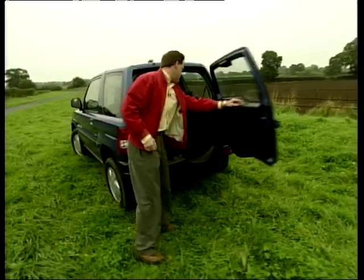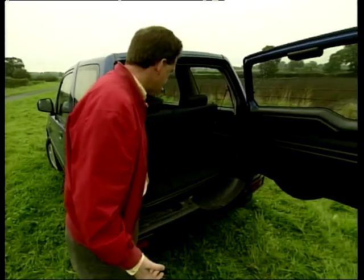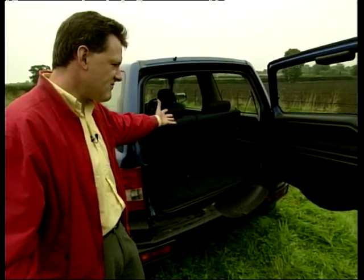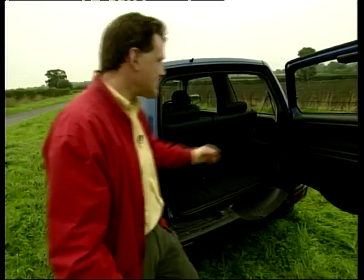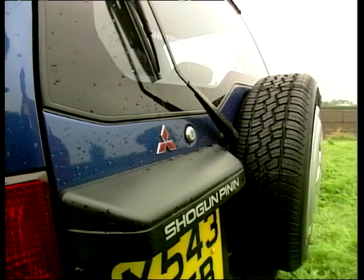And as you can see, the boot space is not brilliant either. You can fold seats down to give you extra space, but it's really for 2 people and perhaps a small kid or something like that. Not too much space for all your luggage and shopping and bits and bobs.